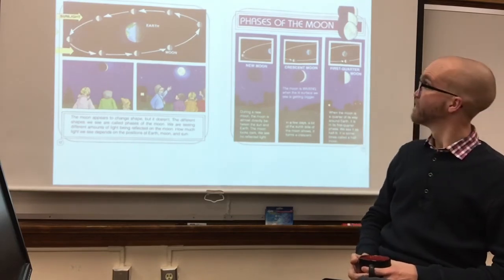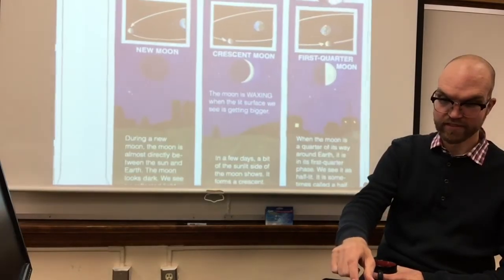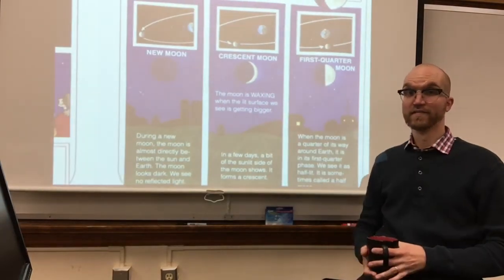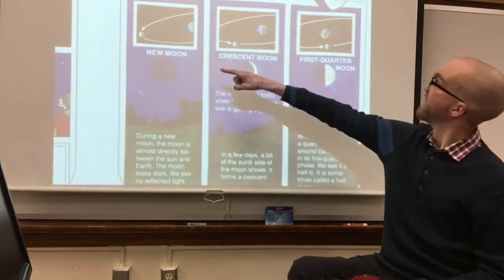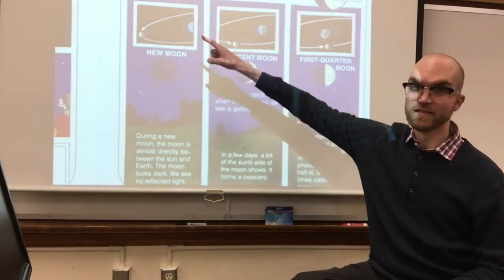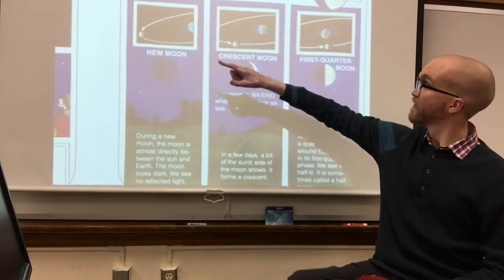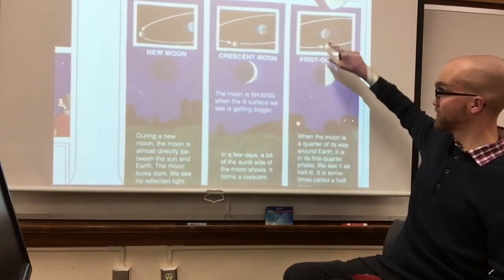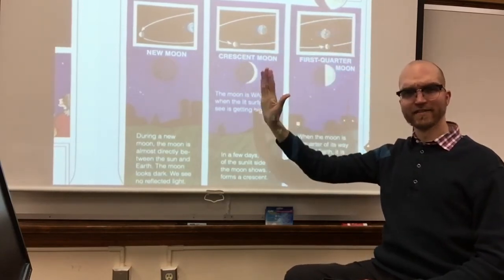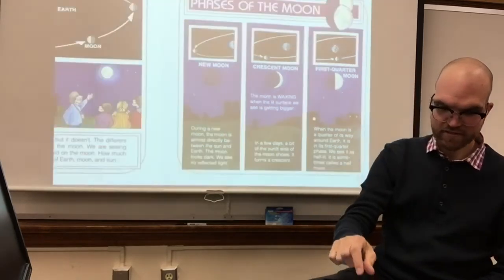So, and we can actually see here the different places in the orbit that the moons happen. So if the sun's over there, then the new moon is when the moon is between the Earth and the sun. We sing about that in our song. And the crescent moon is when it starts to come around, and the quarter moon is when it's kind of right next to the Earth, looking on it sideways. We'll continue to see these phases as we go.